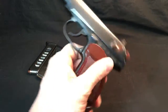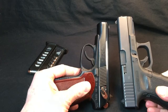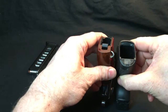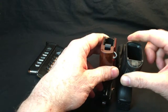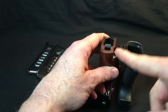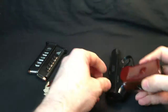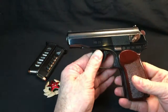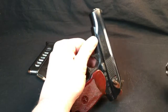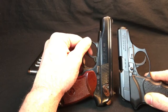And to give you some example of its size, here's the Glock 19. And you can see it's just a little bit shorter than the Glock 19. But it's a little bit taller this way, which is not a big deal. And of course, you can see the lanyard loop. And this pistol came with a holster and lanyard setup. So that's kind of cool, too, if you ever wanted to use it. But the 9x18 Makarov is even smaller than the Glock 19. And it is a little bit bigger than the Bursa Thunder 380cc.